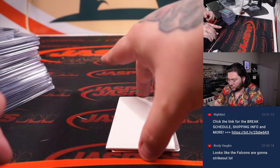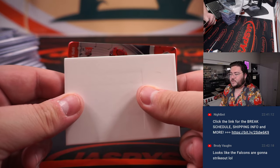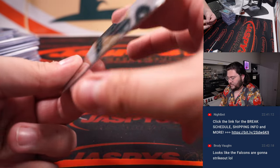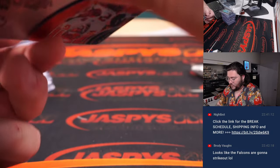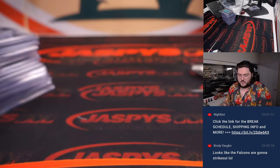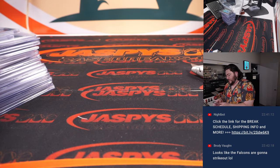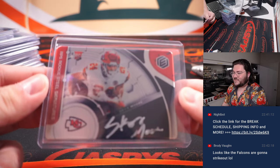And the last card. We'll do a recap, but thanks again for getting this one filled out. Going to be an RPS. Sky Moore. Nice rookie for the Kansas City Chiefs. 46 of 199. Kansas City Chiefs, and Aaron Whittington. Thanks again, everyone, for getting this break filled out. A little late-night rally. Love to see it.